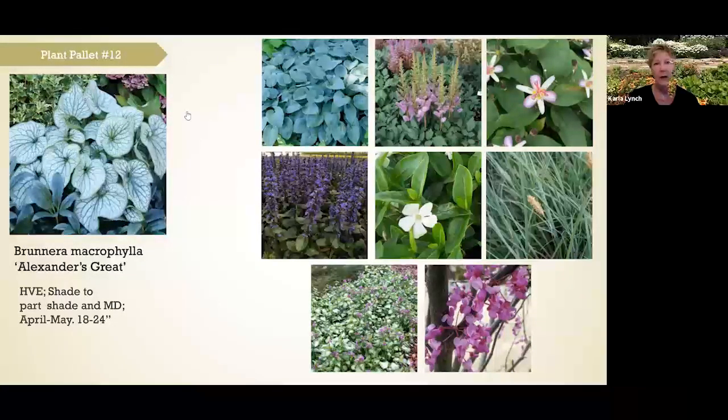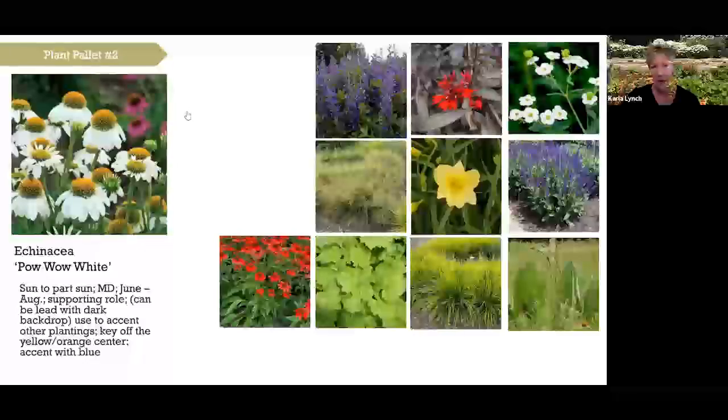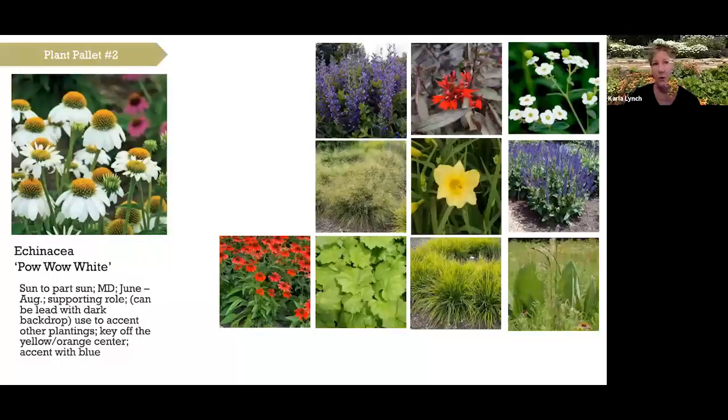I would like you to know that on the website, under the tab for our gardens, and then you go to the perennial and ornamental grass display garden, you can find these PDFs, and they're labeled palette 1, palette 2 through palette 12. And the plants are all labeled on the PDF, so you don't have to try to write down names and remember them.